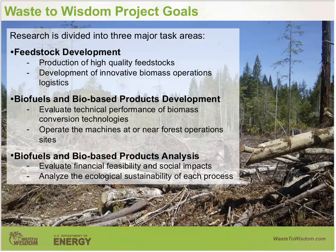The project as a whole can be divided into 3 different areas, and there are 3 different teams that are working on those. One focuses on feedstock development, and that work is led by Dr. Hansa Pan of the Forestry Department here at HSU with a number of partners, and they're focused especially on production of high quality feedstocks and logistics related issues, with the intent of bringing down the cost and increasing the efficiency of that collection.